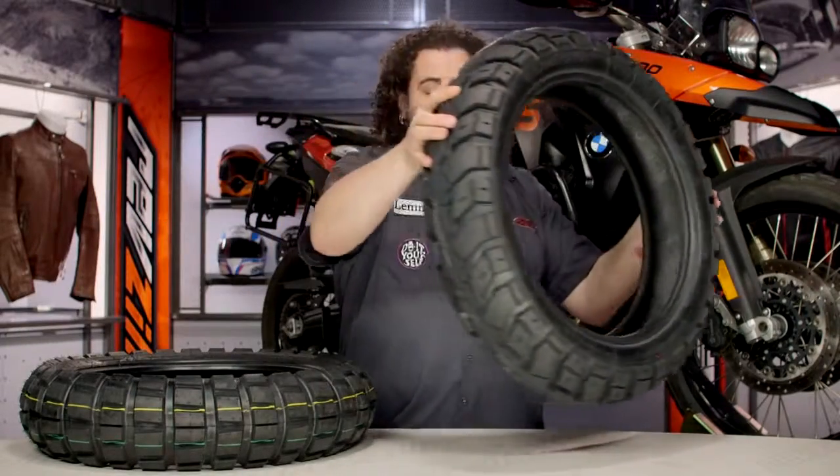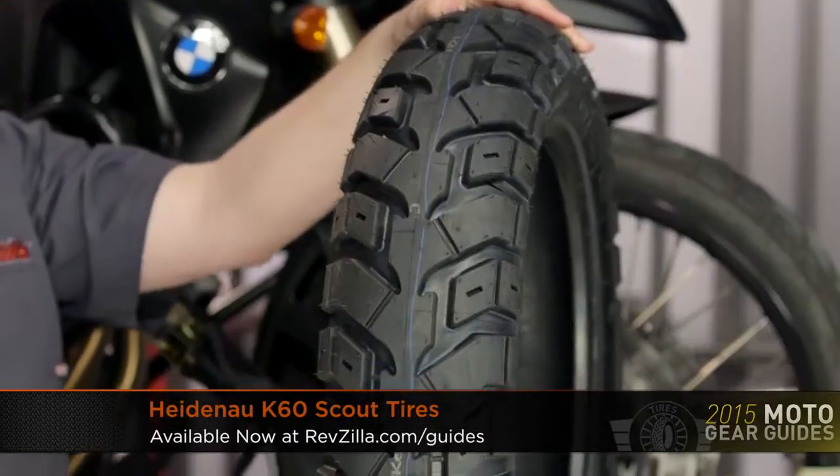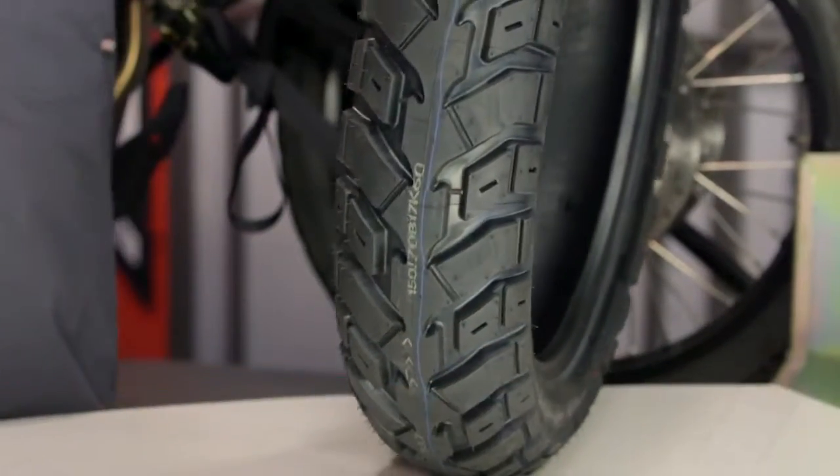Now we're moving to a true 50-50 tire, the Heidenau K60 Scout, Cinderella Story right out of Bushwood. Anybody who's been to RevZilla for any type of time period whatsoever knows that we love the K60 Scout.